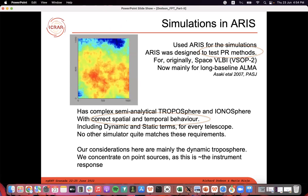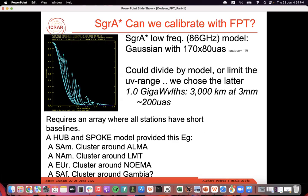Every simulator has its strengths. It's got really complete and complicated atmospheres, and that's why we think it's the right tool to use here. It's a bit old, but there you go.